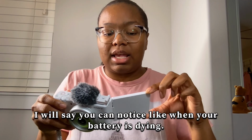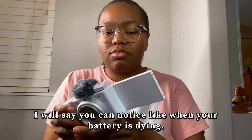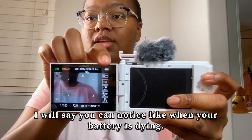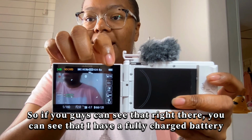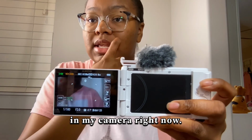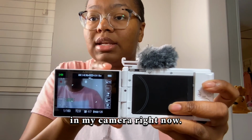I will say you can notice when your battery is dying. So if you guys can see that right there, you can see that I have a fully charged battery in my camera right now.